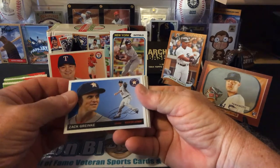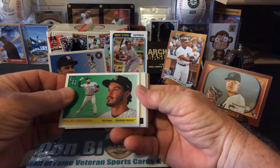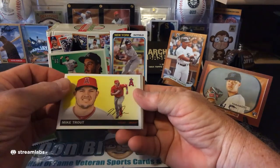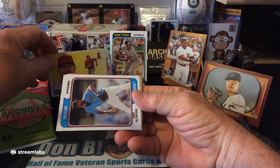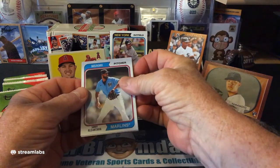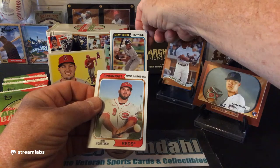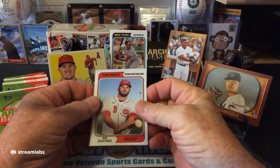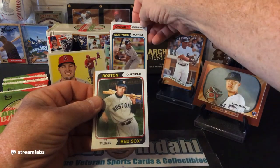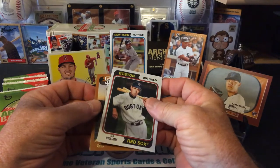Zack Greinke with the Houston Astros. Nolan Arenado with the Colorado Rockies. And oh, boom, there we go. Mike Trout with the California Angels. Then next up here, we've got Sandy Alcantara with the Miami Marlins, pitcher. Mike Moustakas with the Cincinnati Reds, second baseman and third baseman. And Ted Williams, outfielder for the Boston Red Sox, Hall of Famer.